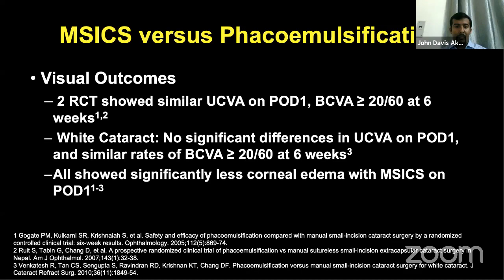For Dr. Venkatesh's study, they looked specifically at white cataracts, so mature, complicated cases, and found no significant differences in uncorrected visual acuity on post-op day one, pretty much the same finding as the other two randomized controlled trials. Interestingly, the SICS cases had less corneal edema, which was statistically significant on post-op day one.